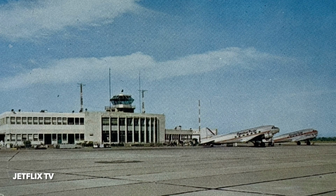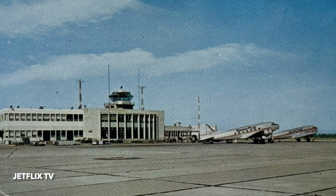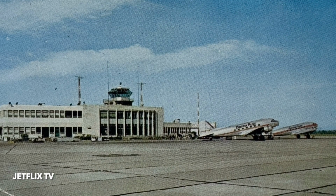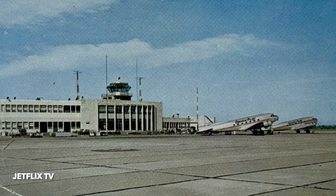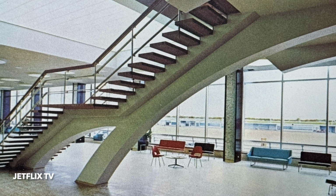As I say, this airport that we're looking at right here, this terminal structure was torn down when the new facility opened. When this building was torn down, essentially they built the modern jet base, the maintenance base, which exists today in this similar location. Here are some images taken inside the brand new facility.